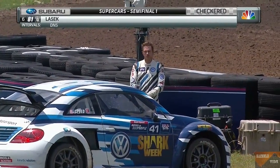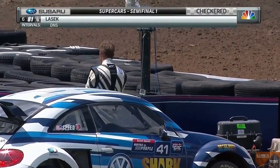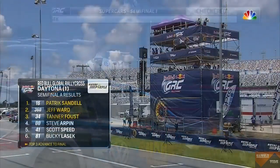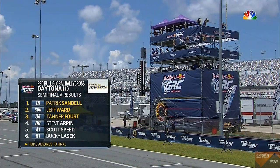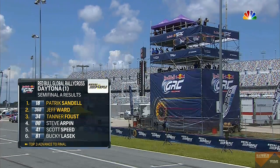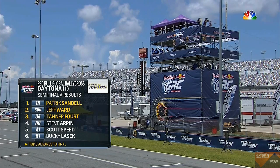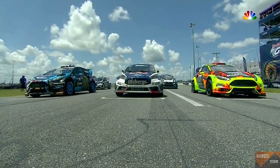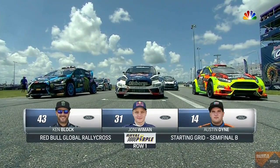And for a racing driver to go out so early in proceedings, it just eats you from the inside. Well, especially when it's this hot. He's got to stand there and wait for the tow truck to bring him in. But once again, Patrick Sandell has set the pace all weekend. Takes a pretty trouble-free win there. And of course, Ward and Faust transfer on. Steve Arpin, Scott Speed, will he get that car mended for the LCQ? But you got to be reliable to make it to the end as we go to the starting grid.